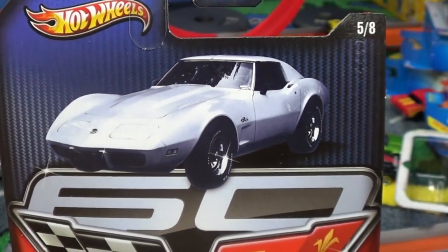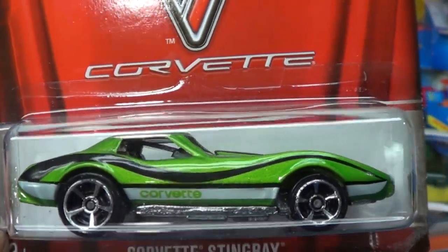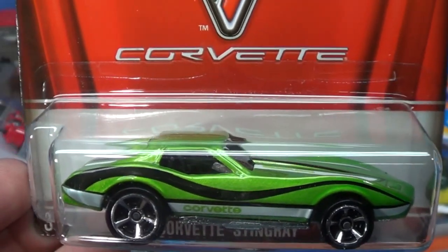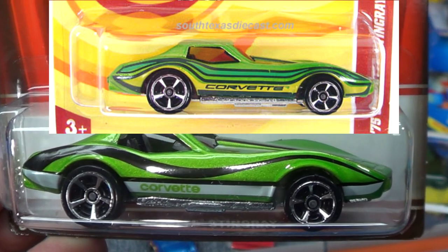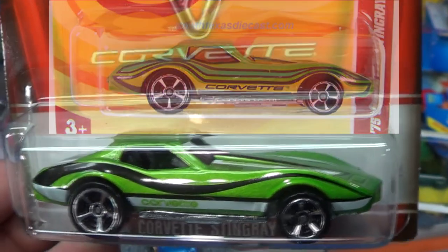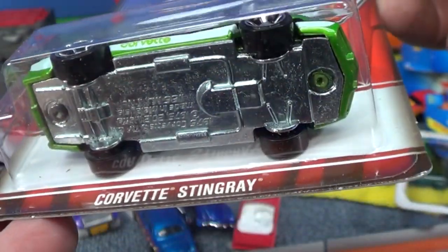Number five, the Corvette Stingray. Very pretty and green. I already picked one up. Got two for me. One to keep in the package, one to open up. This one has a metal base and a metal body as well. So let me go ahead and show you a previous release. This one does seem to be unique. Now, it has been released before as a 75 Corvette Stingray. It was in the 2012 Decade series in green as well, but as you can tell, it's a different green. Real nice. I like the striping on it. Definitely gives it some style. And like I said, a metal body, metal base.